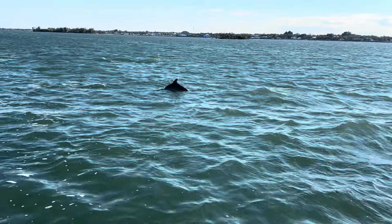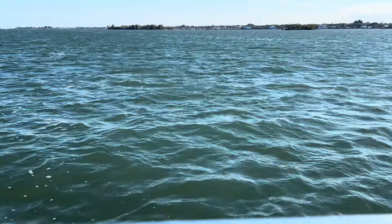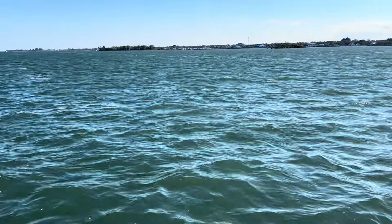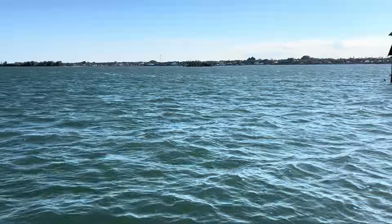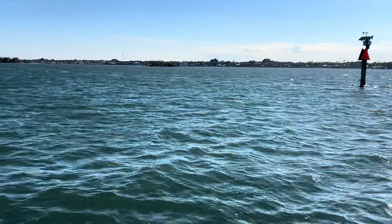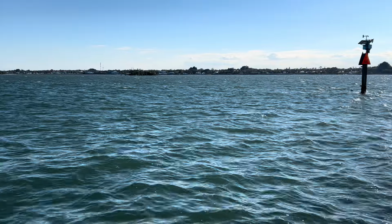Right here, they might show off for you guys. He's looking like he's feeling spunky there, that young one. Usually they are. They're very, very playful, just like kids. You'll see them jump and play around, come up to the boat, check us out. Very curious, those little guys. They say they live about 45 years. Females, 60 and more. Go figure.